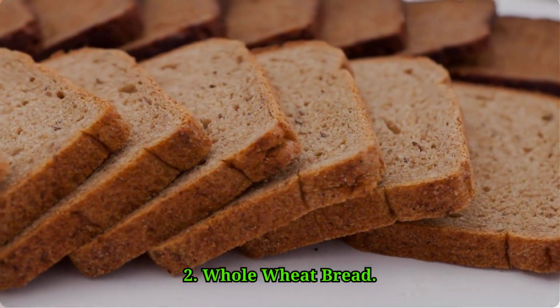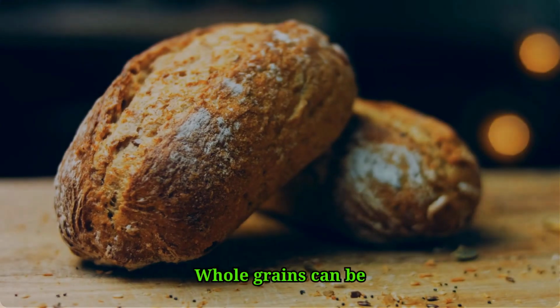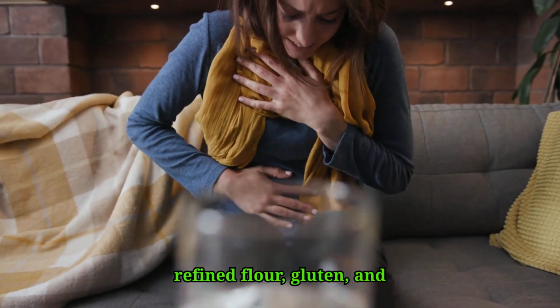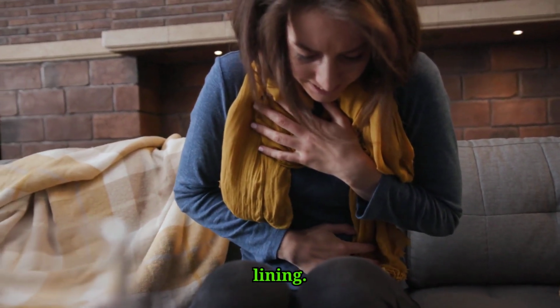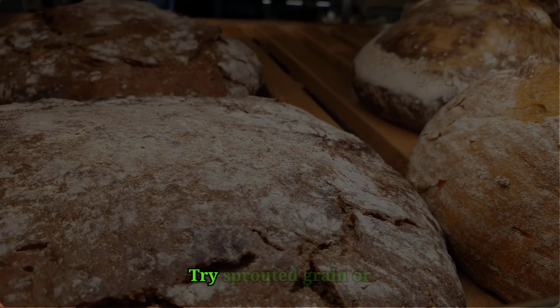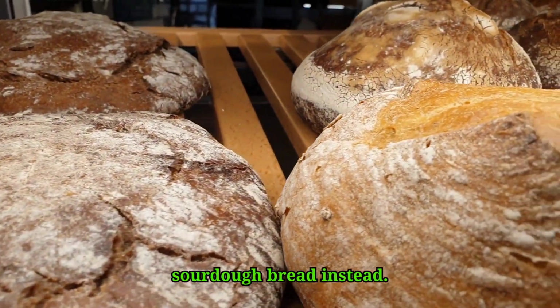2. Whole wheat bread. Whole grains can be healthy, but most store-bought whole wheat breads are made with refined flour, gluten, and preservatives that irritate your gut lining. Inflammation builds up slowly with every slice. Try sprouted grain or sourdough bread instead.